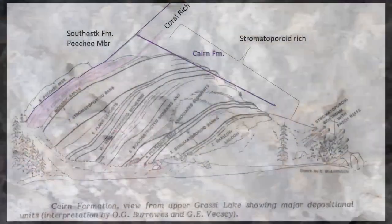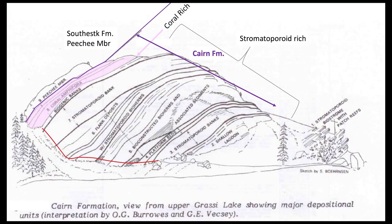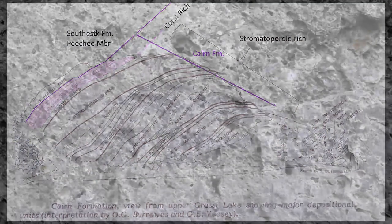Thank you, Ava. As we move up the canyon along the face of the Cairn, we can view many of the details that Ava just spoke to.